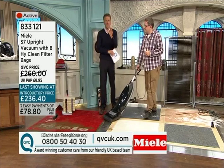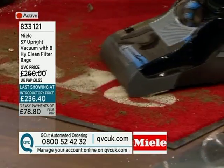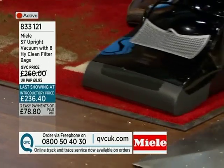Sometimes with the vacuum cleaner, you may see the accessory and how it attaches. Sometimes they can be a bit flimsy, a bit wobbly, lacking engineering. This has been thought through to the end, to the very last detail.